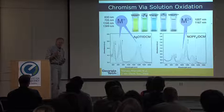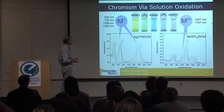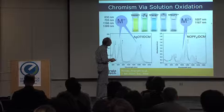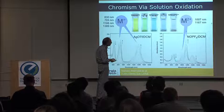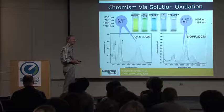Now, what's important here is that we can then take nitrosonium hexafluorophosphate and oxidize that cation radical to the dication. When we do, we see, first off, we've lost all of that neutral transition that was here in the blue. The peak for the cation radical disappears, and our dication now has absorbance only in the near infrared. In fact, you can see through the entire visible a relatively flat, color neutral, not transparent, state. And that's that gray state right there.